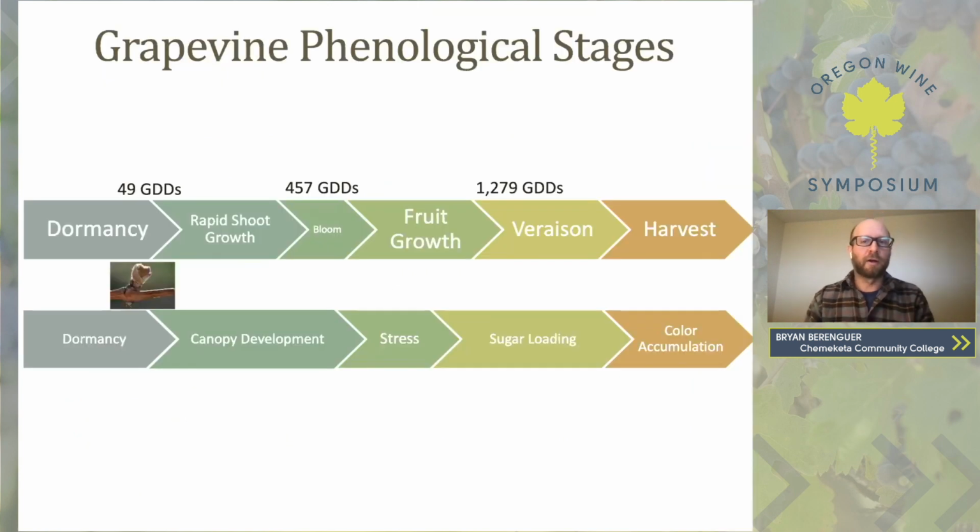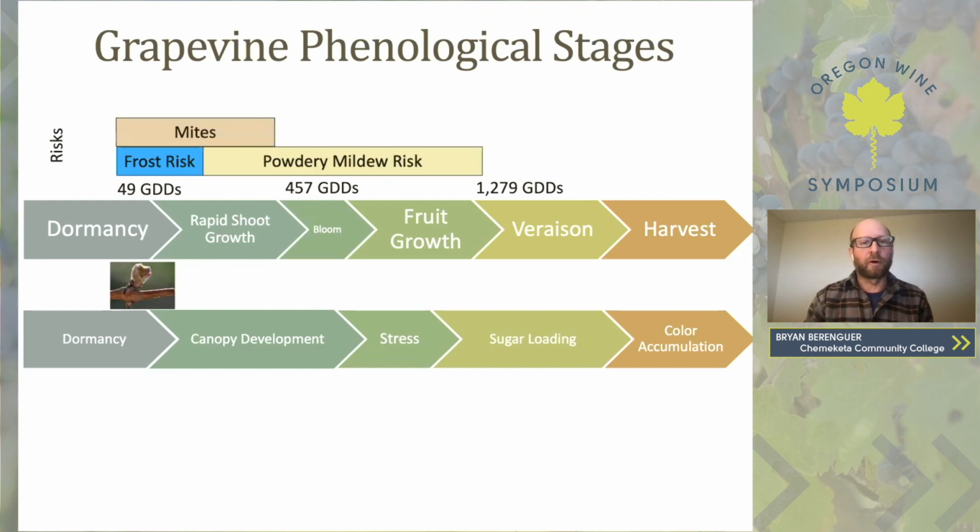So if we take a look here at our phenological stages and look at what our risks are, basically here, at bud break and beginning of rapid shoot growth, we have frost risk. We have risk also for mites, and powdery mildew is starting around this time and continuing all the way up to veraison.